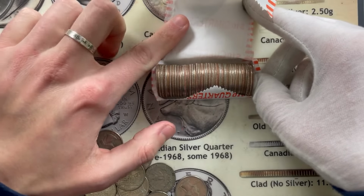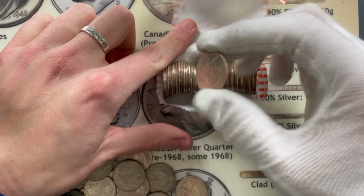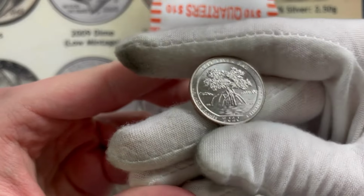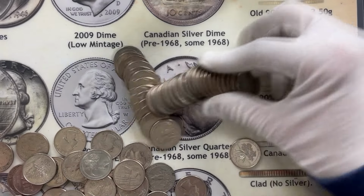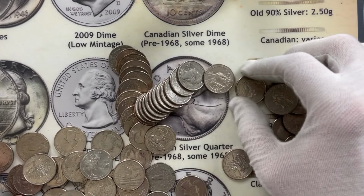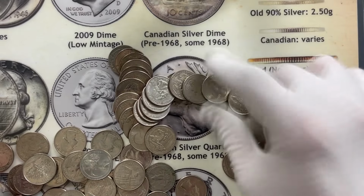Alright, here we are on our last roll of quarters. This one's really sticking out to me. I don't know about you guys, but that one looks pretty nice. It's going to be a Denver reverse, and it's a Salt River Bay. Okay, so we're getting back to our roots here, just pulling out multiple Salt River Bays, and sometimes finding a West Point. That's always fun, but that one's not going to be West Point, unfortunately. That's just going to be a Denver.